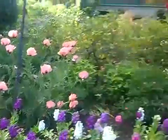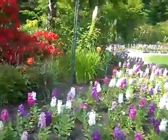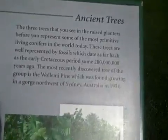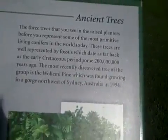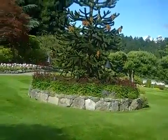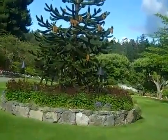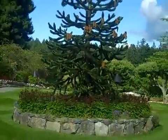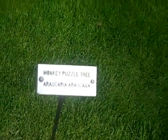Okay, this is the rose garden, or maybe not. Wow. They said that these trees go back 200 million years or so. Different how they got the... Okay, the tree we took a picture of is called the Monkey Puzzle Tree.